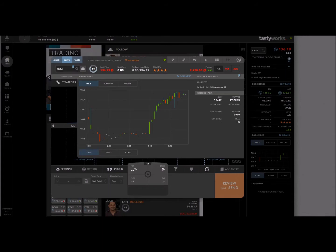All right, really quick pre-market peek for QQQ on this July 5th. Hope you all had a good celebration yesterday. Now let's have some fun and make some money.